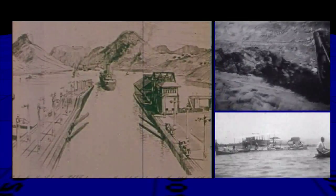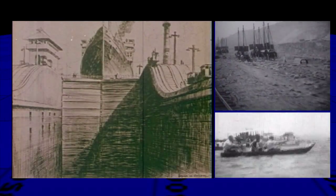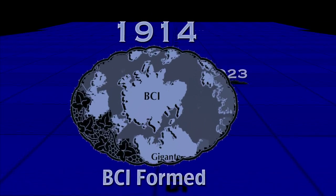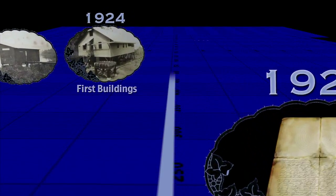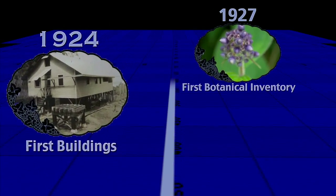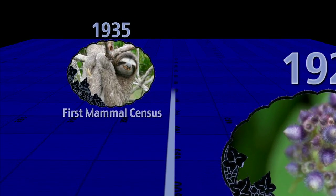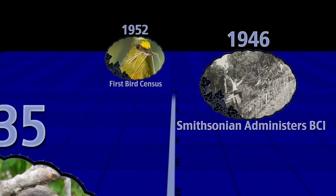Barro Colorado Island was formed when the canal was completed in 1914. And ever since its creation, it's been used for research. If we could take a journey through the history of BCI, represented graphically here, we would find an ever-growing amount of research that sheds light on broad scientific theories. Because of this research over the last century, there's probably no other tropical forest in the world that's been studied as much as this one.